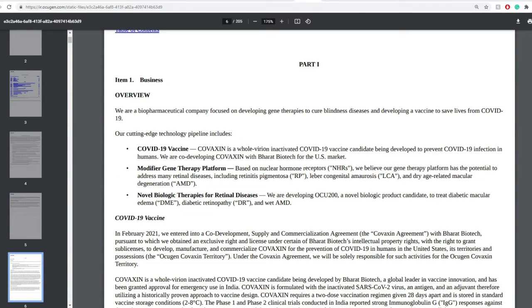So here on the SEC filing, our cutting-edge technology pipeline includes a COVID-19 vaccine, which is the Covaxin, and they're co-developing Covaxin with Bharat Biotech for the US market, a modifier gene therapy platform, that's for NHRs, nuclear hormone receptors, and they believe that their gene therapy platform has potential to address many retinal diseases, including retinitis, Leber. I'm not gonna attempt reading all of them just because they're a tongue twister, but novel biologic therapies for retinal diseases are as well for OCU400, as I did discuss earlier.